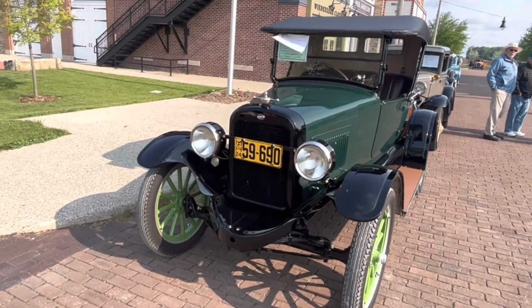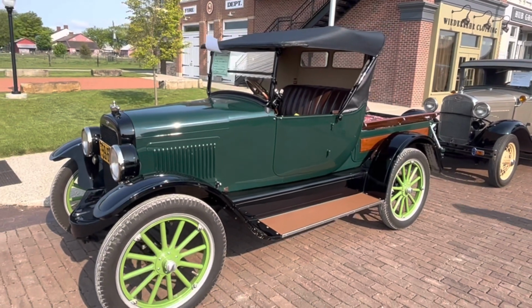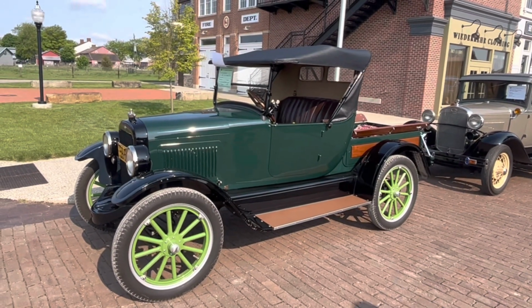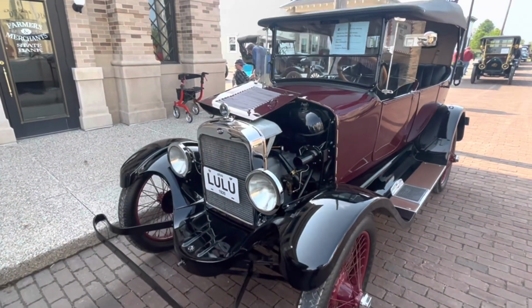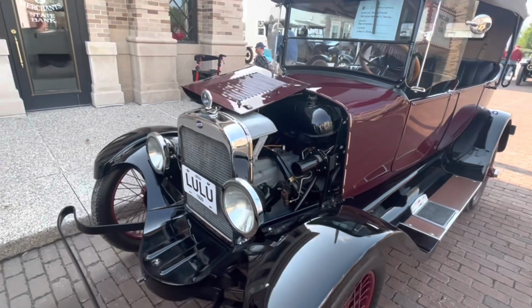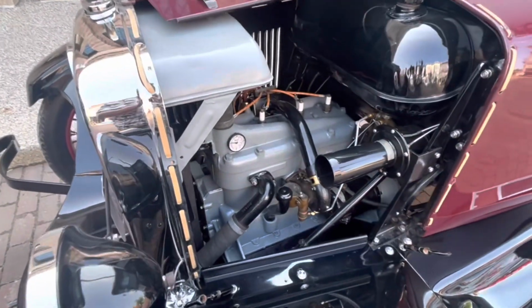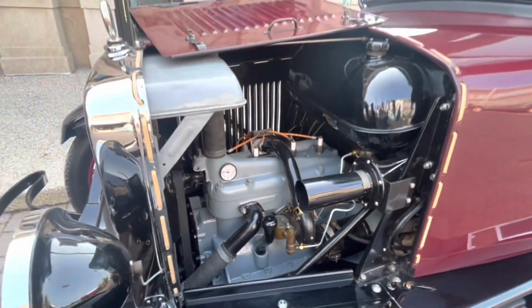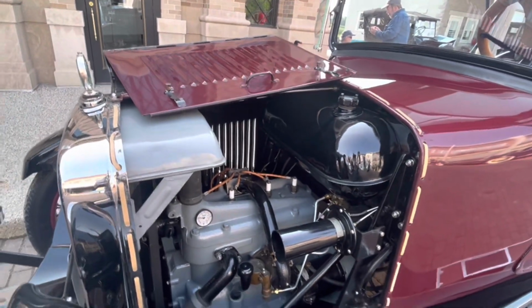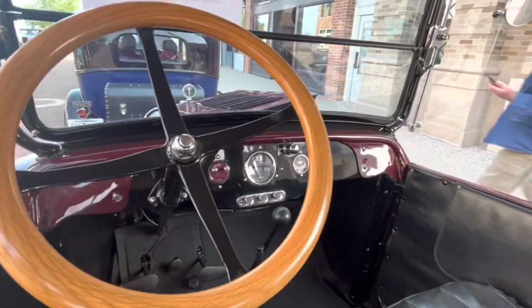Next up here is a 1924 Overland Roadster pickup. Overland was part of Willys-Overland, which was based out of Toledo and made a number of cars. Here's another Overland, this one from 1920. Willys-Overland produced the Willys Knight and the Stearns Knight, and then, of course, later on, they went on to produce the Jeep. Overland as a brand would continue until 1926 when it was replaced by Overland Whippet and then finally just Whippet. Nice example of a touring car here.